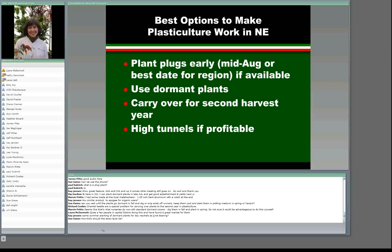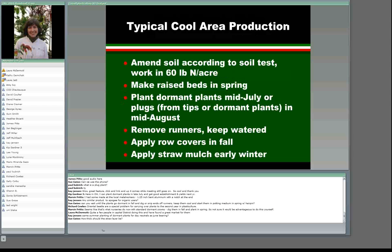So I just want to do basically a brief review of what we do and some of the things that we've talked about to get a plasticulture planting to work in some cooler areas.